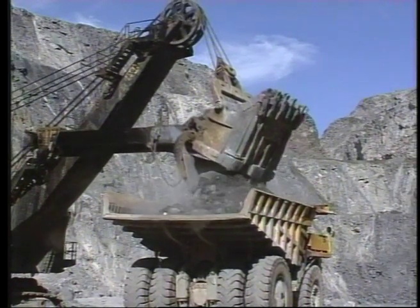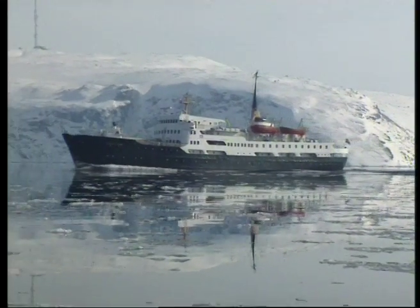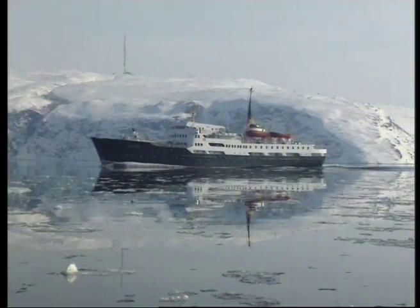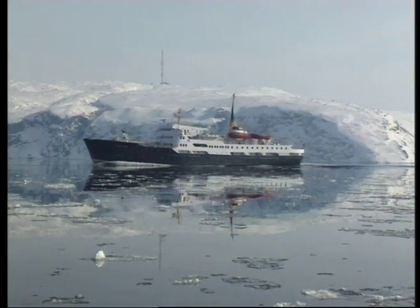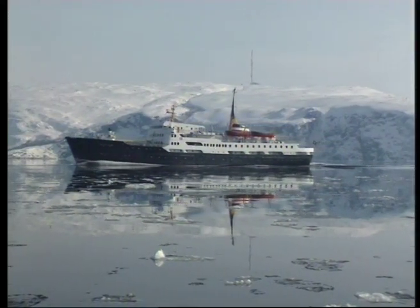We are not only far north, but also just as far east as Istanbul. MS Harald Jarl is now a southbound coastal express. We have just left Kirkenes. Can it be more beautiful?